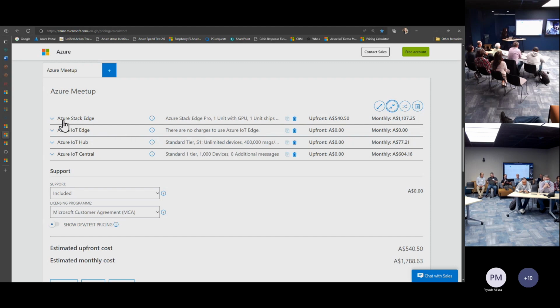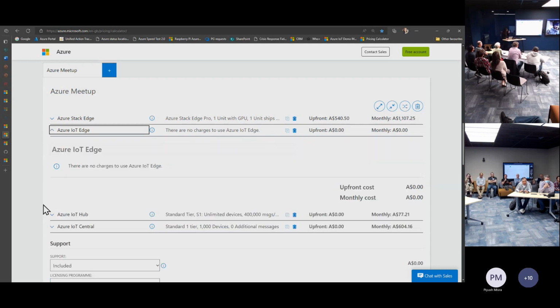Like our Stack Edge ones could probably survive a hurricane, they're very hardy. And what I was mentioning earlier is that there is the Azure IoT Edge. What this gives you is the capability to make a gateway to connect to the Azure cloud. As you can see, it costs nothing, but that would depend, because the cost is being passed on to the customer and the device that they choose, and if they're going to compute on the edge or the cloud.